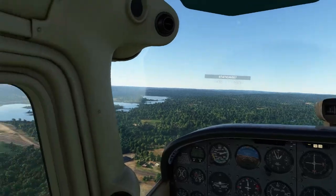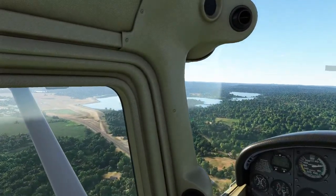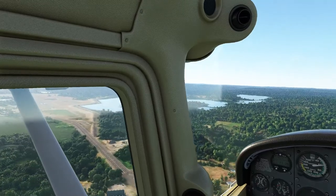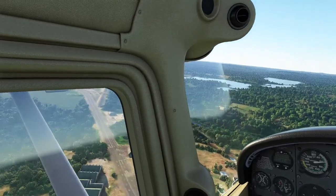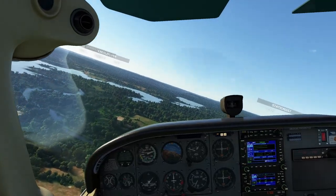So the trick to the soft field landing is basically what you're trying to do is don't take the power out. So that's kind of a weird thing. You're basically going to fly the plane onto the ground here. You're not going to just be kind of cruising like you normally do. Like I said, it's odd. So I'll get back to my 60 knots, which I have pretty well established there.